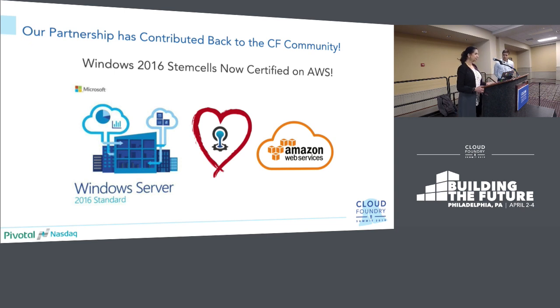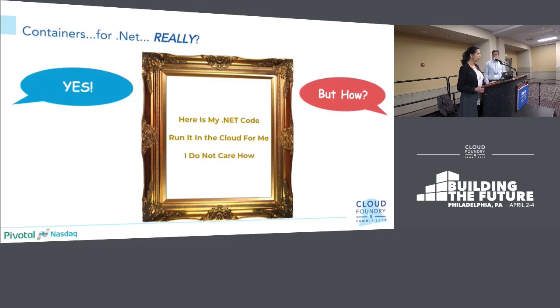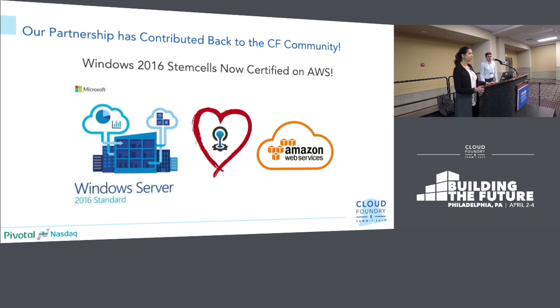So Madhav will walk you through some of the details of both the PCF solution as well as the pipelines that we were able to implement at Nasdaq. Thanks, Bhavani. Thanks for the introduction. Yes, the partnership has been great. Stemcell is just one example.